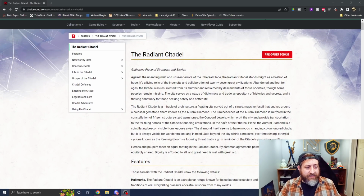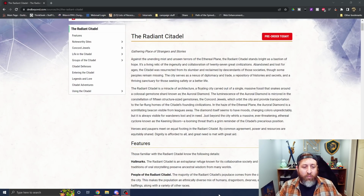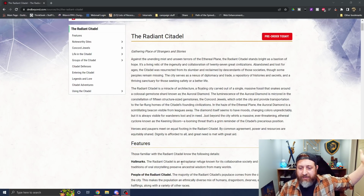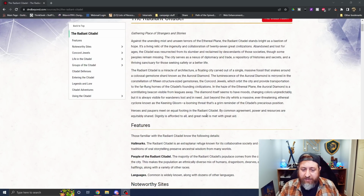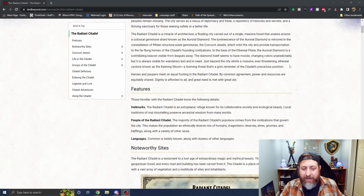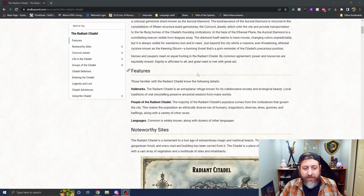So it says Radiant Citadel, and we can see we have the entire first chapter. So it talks a little bit about what it is, right? Unending mists and unseen terrors of the Ethereal Plane, the Radiant Citadel stands bright as a bastion of hope. It's a miracle of architecture, a floating city carved out of a single massive fossil that snakes around a colossal gemstone shard known as the Aurora Diamond. Heroes and paupers meet on equal footing in the Radiant Citadel. By common agreement, power and resources are equitably shared, dignity is afforded to all, and great need is met with great aid.